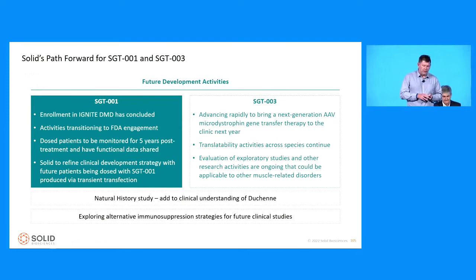We're also still focusing on the immunosuppression strategies given it's a massively high dose of AAV, and we need to be there, as well as trying to develop our own natural history study to obtain some internal data so we can use that to better support future studies.